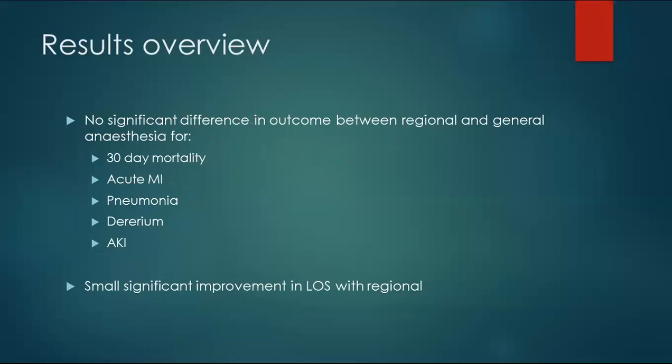But essentially, from the paper, they found that there isn't really any difference in outcomes, based on the papers that they'd screened and reviewed, with regard to 30-day mortality, acute MI, pneumonia, delirium, and acute kidney injury, and only really a small significant improvement in length of stay with regional techniques alone.